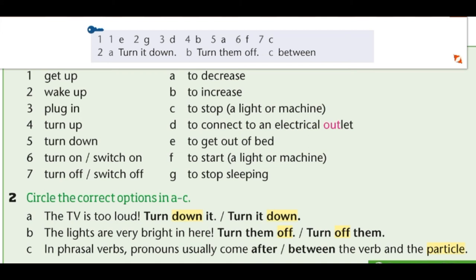Number 3, plug in. It's letter D, to connect to an electrical outlet. Plug in means conectar, ligar, right? A uma tomada, okay? Outlet. Turn up and turn down. What is the meaning of each of them? Up and down. Number 4, letter B, to increase. And number 5, turn down. It is letter A, to decrease, opposite. Okay, up means pra cima, down means pra baixo, turn up, to increase, aumentar, to increase the sound, to increase the volume, and turn down, the opposite, to decrease, to reduce, reduzir, alright?